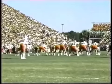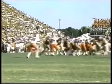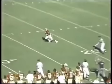Deion trying to whip up the crowd. Now Sanders is a superb punt returner. He's got a clear path.